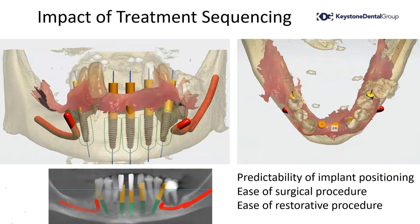I know that if I want to have the most accurate surgical guide, I want it to sit on something fixed. What do we have fixed inside this patient's mouth? We have the patient's teeth. So I want to utilize the patient's teeth to fix the surgical guide into position, because it will give me predictable implant positioning, it'll make the surgical procedure much easier, and it will also make the restorative procedure easier.